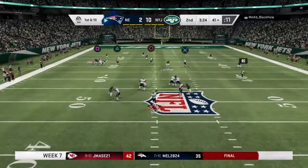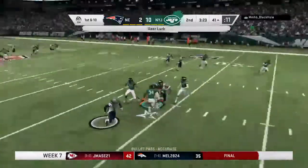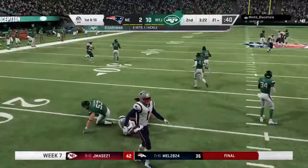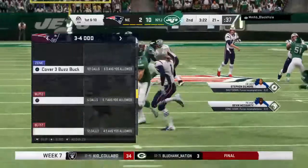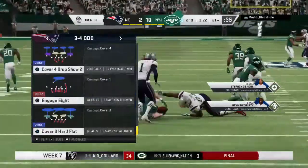From the gun, Brady. And Brady going to be intercepted a 3rd time. Picked off at the 21. And his guys are going to take over at the 21-yard line.